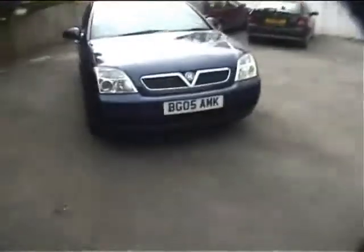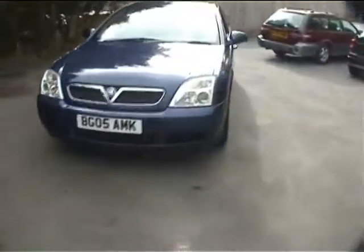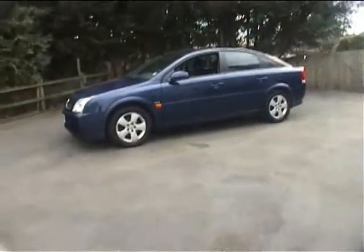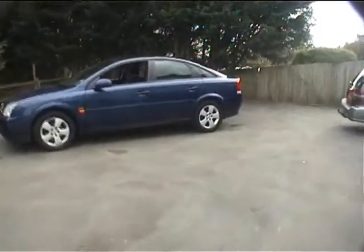So 05 plate, dual fuel, factory fitted with a load of tax and decent service history. If you're interested in that, do give me a call. The telephone number is after this clip, and do watch the little history section shortly as well, which you'll see.